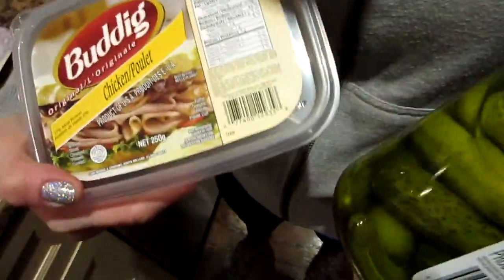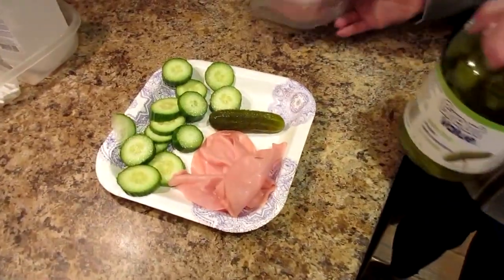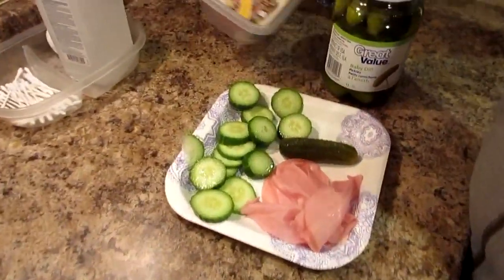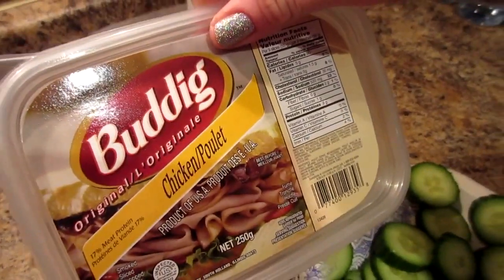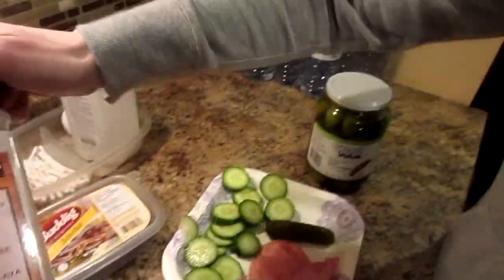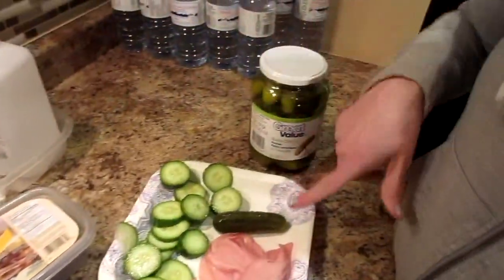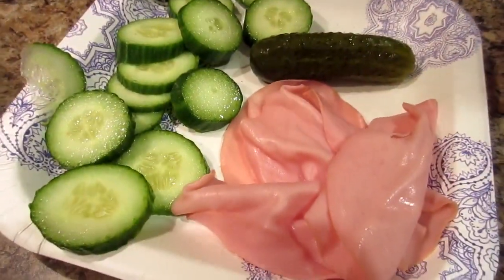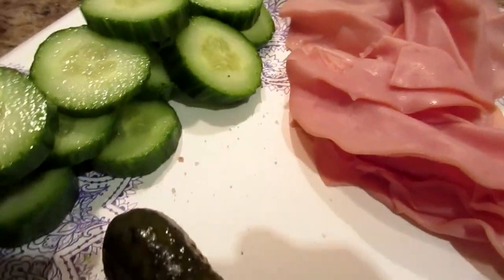Now, we're eating this post-workout, friends, but usually we eat this before. But it's Sunday, and usually Sundays our meals are a little off because we sleep in. Yeah, we're a bit human on Sunday. So this is the meal we're eating now: 4 slices of this Budig chicken breast, 1/2 a cucumber with some pink Himalayan salt, and a baby dill pickle. We both have the same thing, and it makes our belly happy.